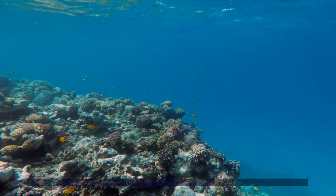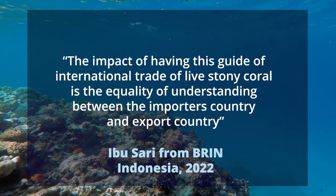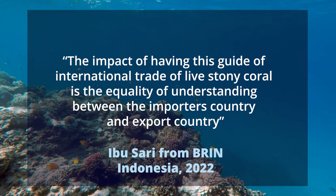So the impact of having this guide of international trade in live stony coral is the equality of understanding between the importer's country and the export country.